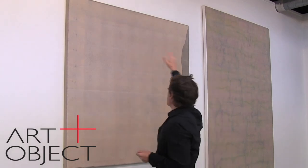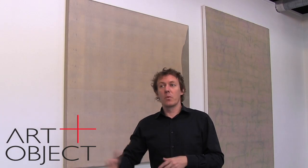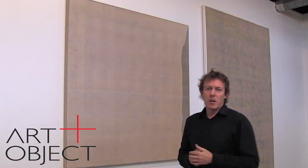The edges of the canvas are just left slightly exposed, very deliberately, and that creates a wonderful depth and flatness, without sounding too contradictory. So a very, very beautiful and a very major piece of New Zealand abstraction.